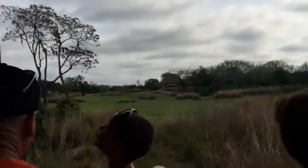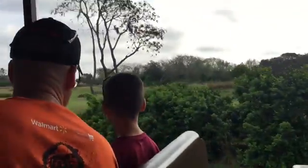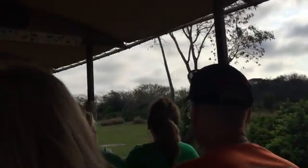Now these wildebeest are really cool. They've got one of the largest migrations on the entire planet. They'll travel in numbers of over 1 million, between 500 and 1,000 miles in a year.